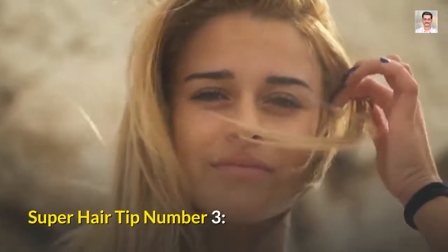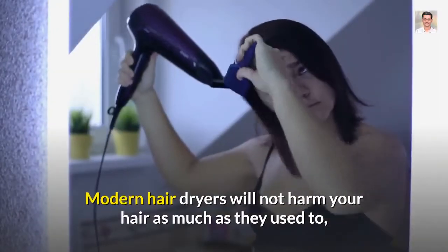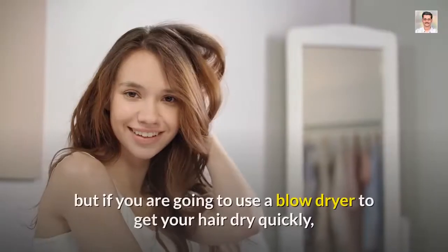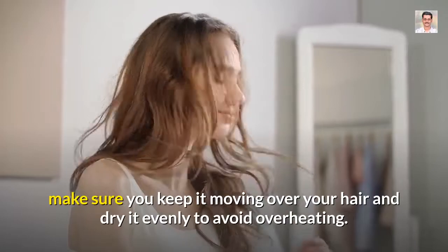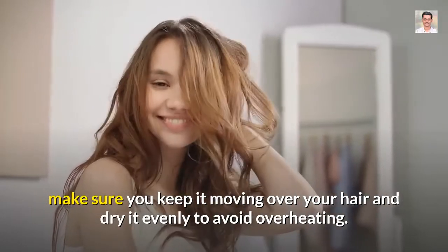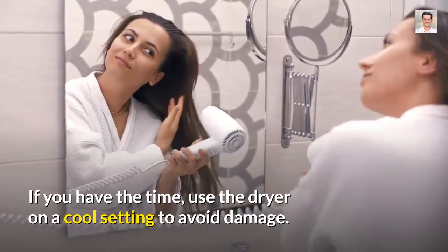Super hair tip number 3. Dry your hair well. Modern hair dryers will not harm your hair as much as they used to, but if you are going to use a blow dryer to get your hair dry quickly, make sure you keep it moving over your hair and dry it evenly to avoid overheating. If you have the time, use the dryer on a cool setting to avoid damage.